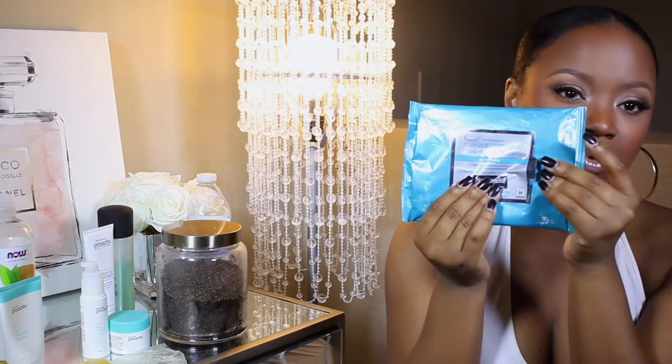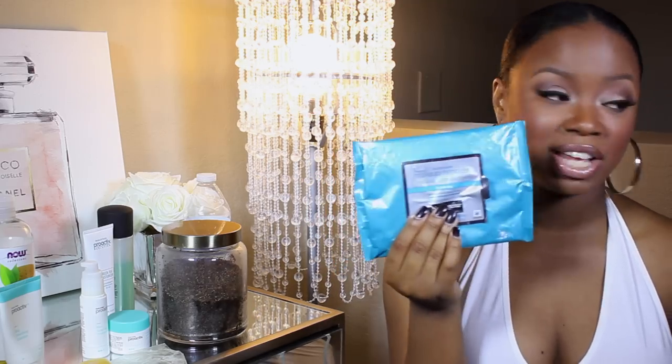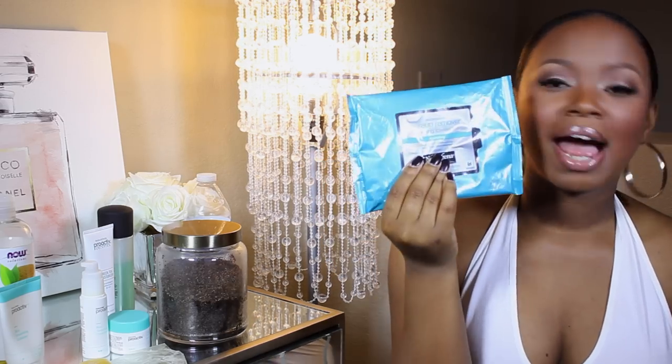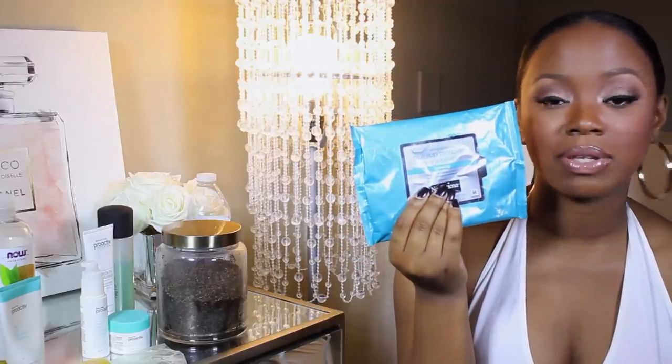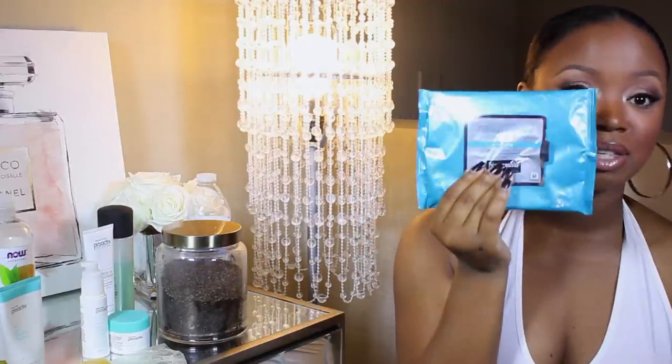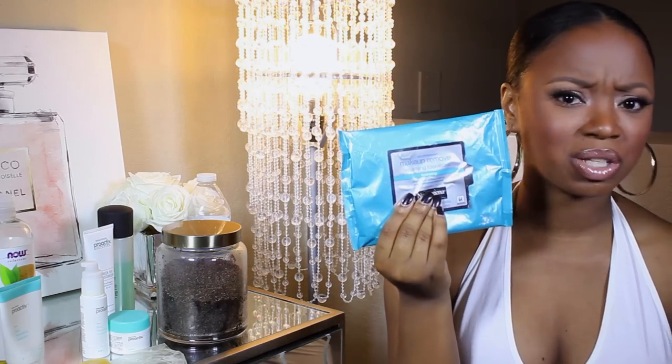I need to go get some more so I can take off my makeup tonight and go ahead and wash my face, because I wouldn't suggest you only use these to replace cleansing your face. But I'm just saying, if you're tired one day and you're like, listen girl, I just can't stand at the sink and wash my face, these will get you through. They will. And they remove everything too. It's really, really nice.